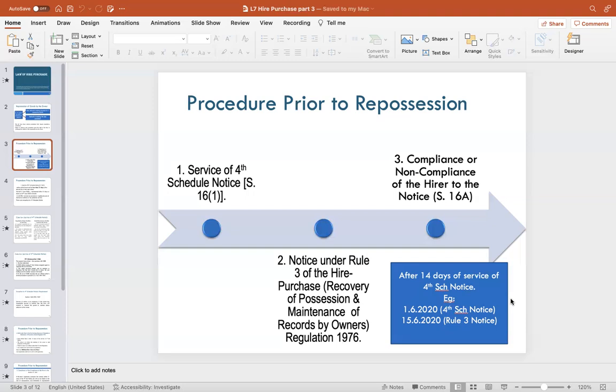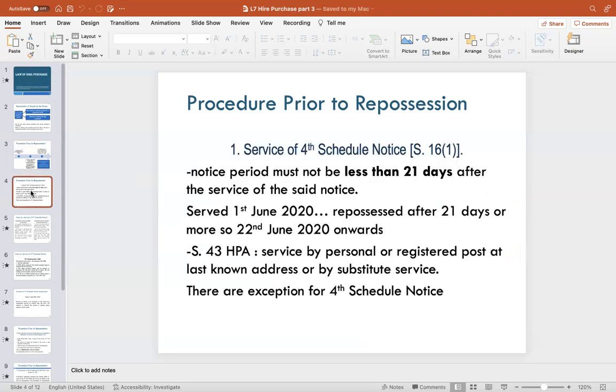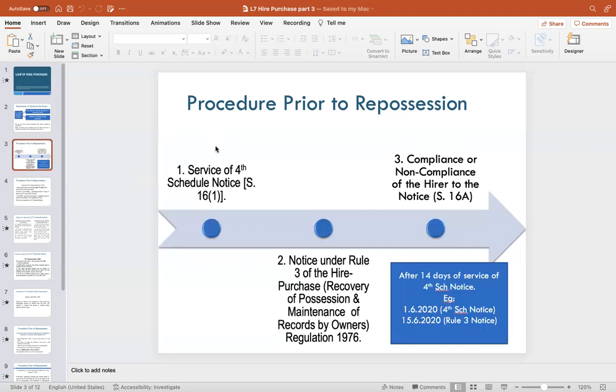If the owner did not follow this rule, as I said earlier, that is their non-compliance of the law. So the repossession is not valid. Okay, what happens if the repossession is not valid? You as the customer, when you see the repossession is not valid, you can sue them and ask for damages. Okay. So procedure prior to repossession, number 1, service of the 4th Schedule notice. Remember this. 4th Schedule notice, after 14 days, Rule 3 notice. Okay?